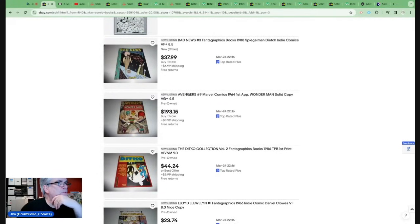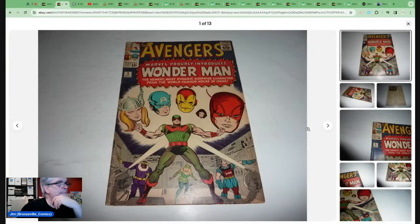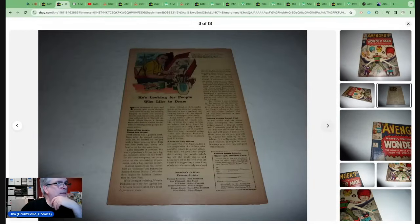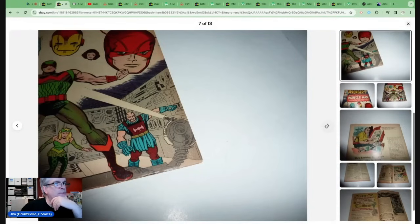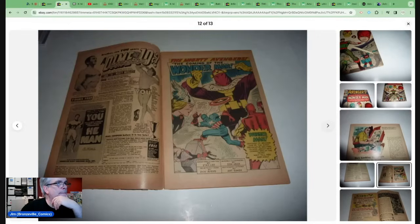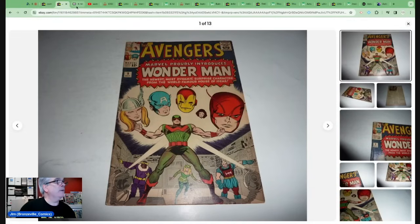A VG Plus of Avengers 9, first Wonder Man. The show is coming. Let's take a look at this. Actually, the cover looks okay. Tanned, chipping, spine stress. I'd say 4.5 is about appropriate. Yeah, very tanned. That level of tanning is going to hurt you. It is a nice looking book.